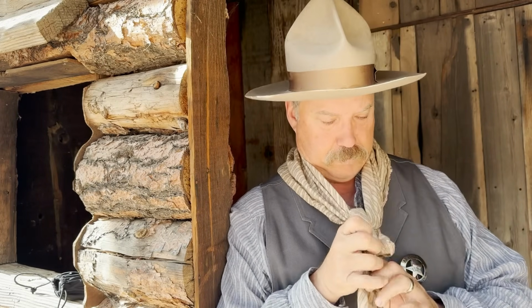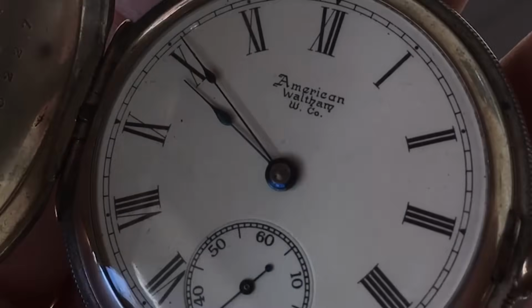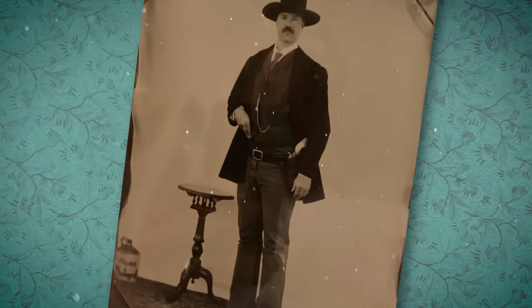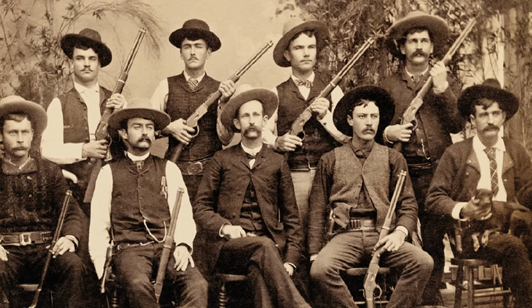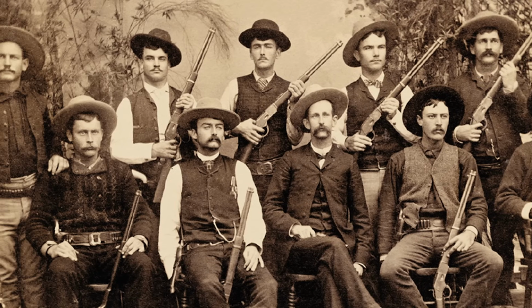For instance, the bandana is really great for not only mopping sweat, but for keeping the harsh sun off your neck. We've established the vest, or waistcoat, was a very useful as well as fashionable garment. Not only can it keep you warm in the winter, but the multiple pockets are really handy. For the folks working harder labor jobs that weren't behind a desk, extra pockets are a necessity.